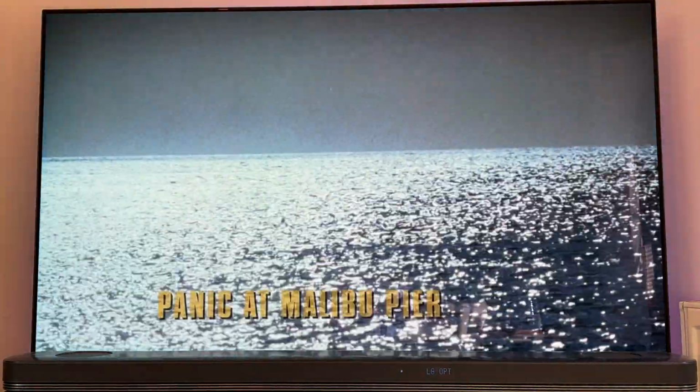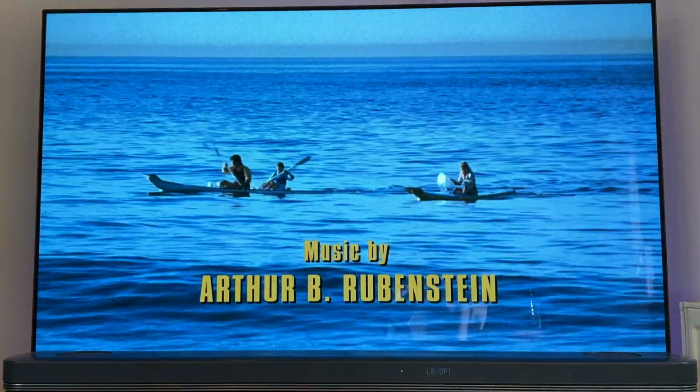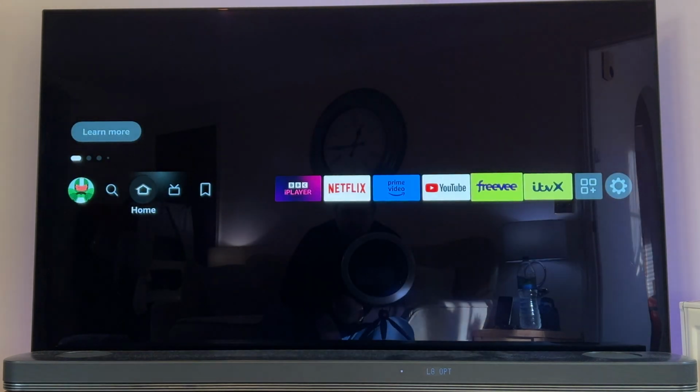Yeah, you can see the picture quality there. It's 1980s. What do you want? David Hasselhoff in his Y fronts. That's enough for any girl, right? Anyway. Let's pause that for a second.